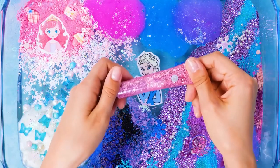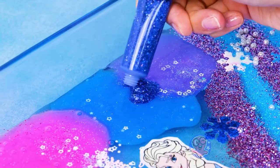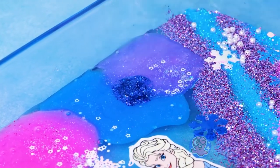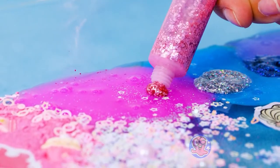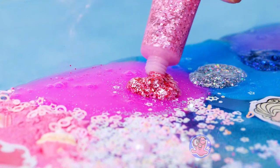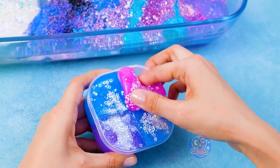I also have liquid glitter in different colors. Let's take a look. Oh, this blue looks wonderful. The silver one reminds me of a snowstorm. And the pink one is simply so cute, our slime will be very pretty. Let's add more slimes. First, I want to take the pink one.